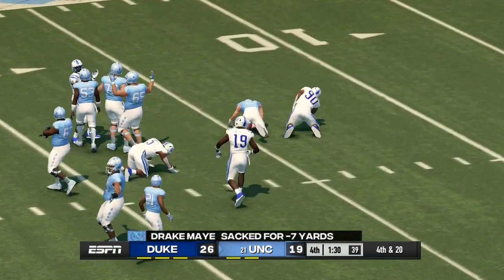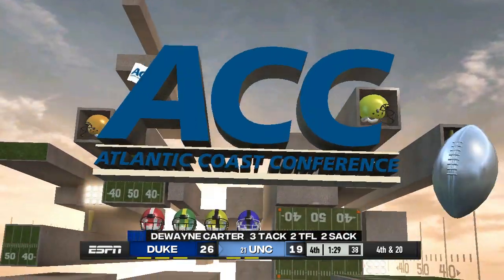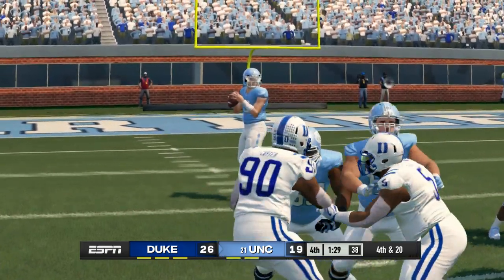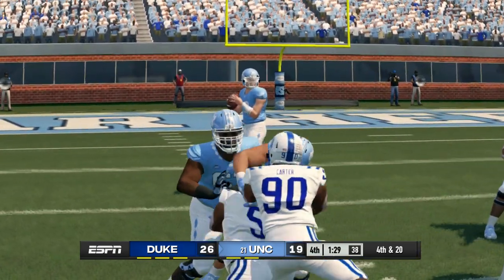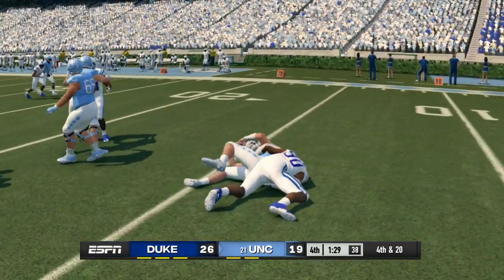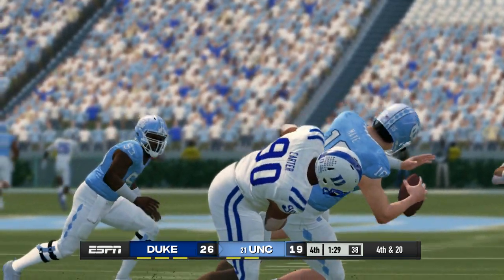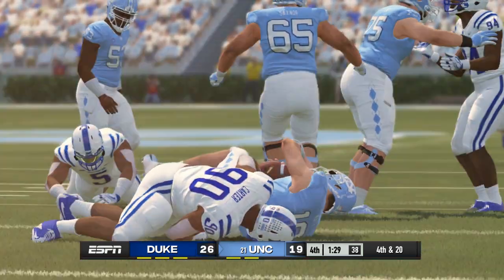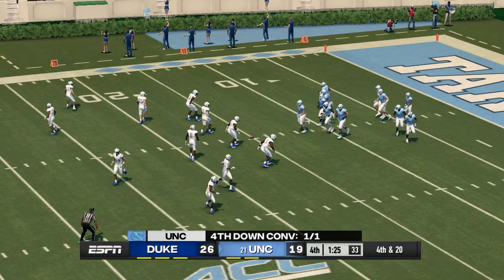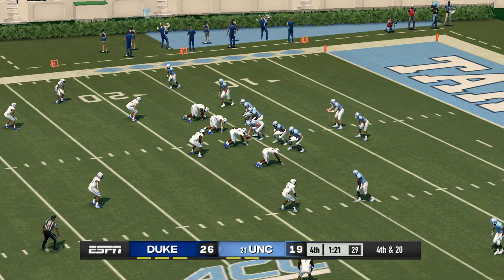Sacked, and they're really getting some good pressure now. If they keep putting pressure on him like this, he might start to look to get rid of the ball quicker, which could very possibly lead to turnovers. The sack makes this a fourth and very long. Just over a minute left.